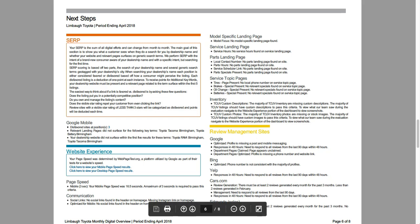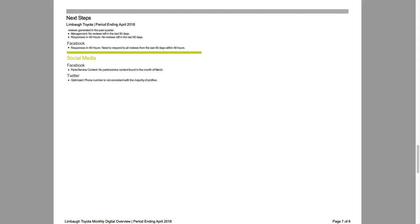In some cases, we're not responding to reviews. Again, every dealership is going to have different opportunities, and this is going to help you just identify those things. So as you scroll through, again, there's different things to point it out. Use this as a tool.